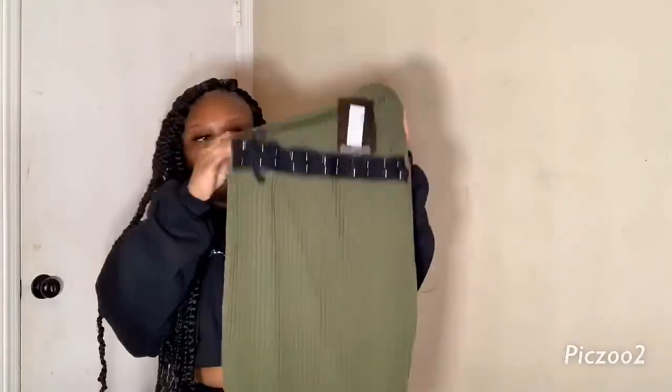It's pretty short though. You can wear this with some knee-high boots or something, or you can just wear some tennis shoes. I plan to wear it with my Steve Madden shoes, so yeah. But this is a ribbed material. Can't really see the true detail of it right here, but you'll see it in the try-on portion.